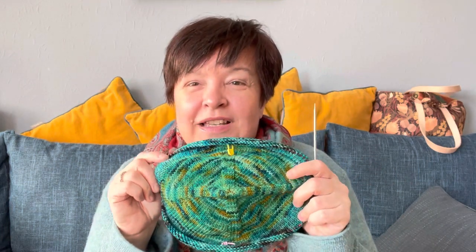It looks better if I put something inside. It is quite stiff. I mean, it does have some kind of sturdiness because of the popcorn stitches, but it's definitely better if I have at least a hanky in there, or I don't know, something.